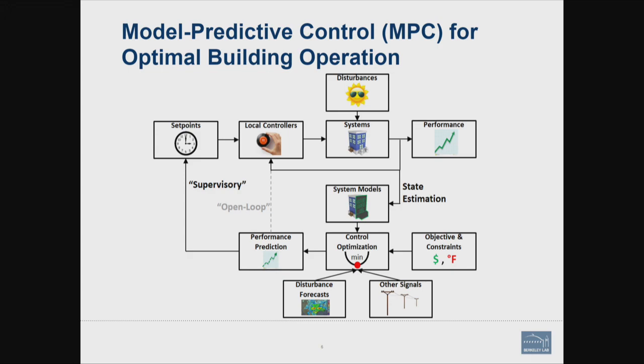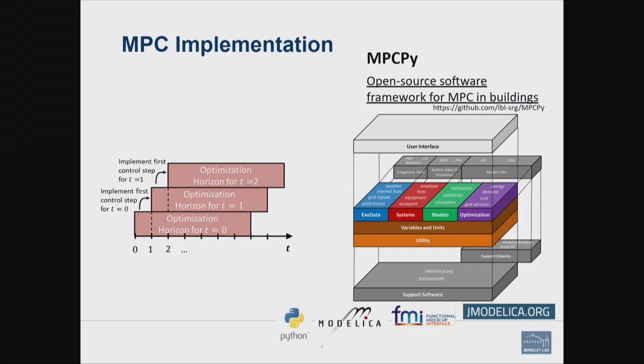This is fundamental to the concept here. Okay. So in terms of implementing it, over on the left here, typically what's done is every time period you would project ahead for some time horizon. Often it's 24 hours, the next day, you'd predict ahead how things are going to be performing. And you update that every so often. It could be every hour, every 15 minutes.